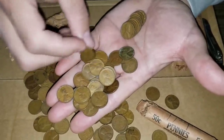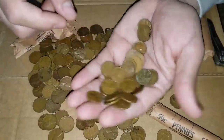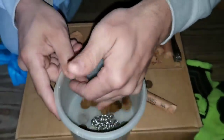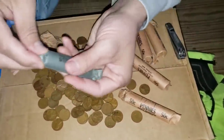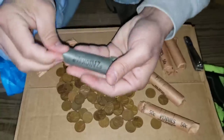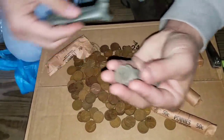1934. If I was dyslexic, that would have been the penny I wanted. There's a 44. All right, these are all wheats. We're putting those in there to go home. Look at all this. All right, let's take a look at the nickels because I want to see what silver we have. Let's break those open, okay?